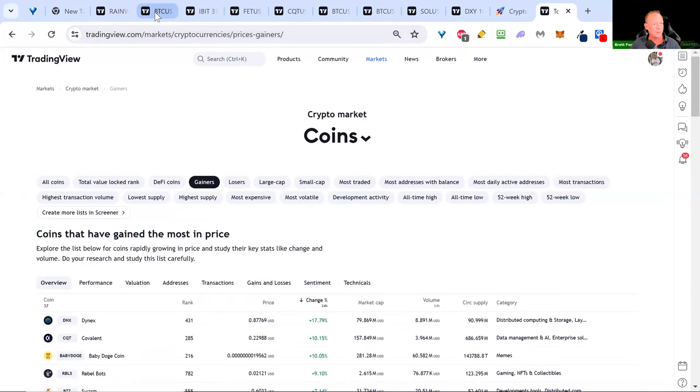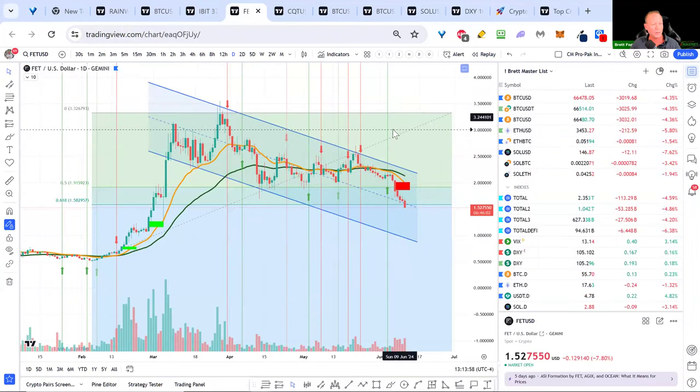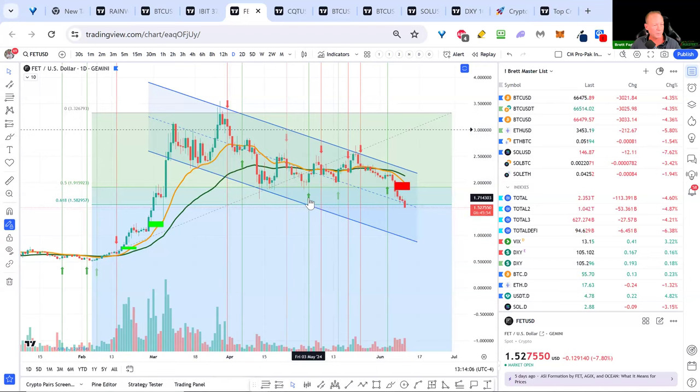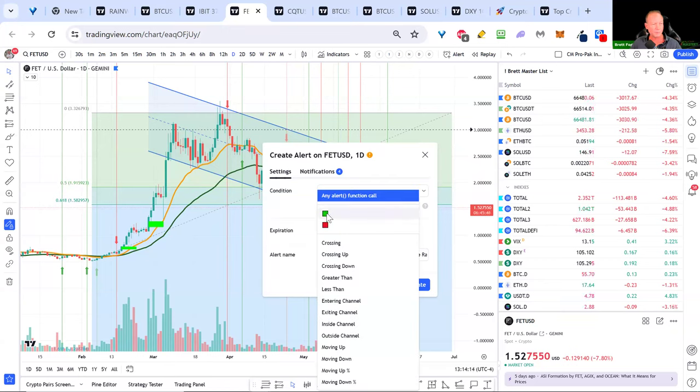Did you know you can do that too? That's our earliest signal. And so if you come in here and, for example, I want to know when the next time Fetch has an ERI, what's going on here? I need to click on it a little bit clearer. And add alert on the ERI Pro. And basically, I want to know when it goes green. Green is ERI.